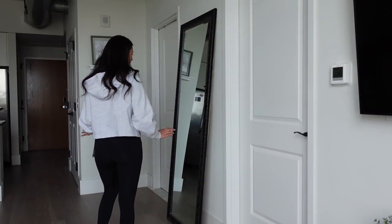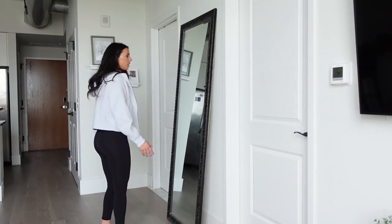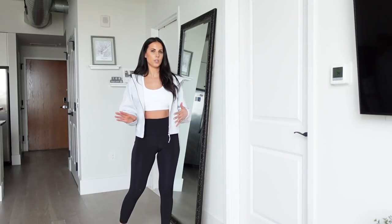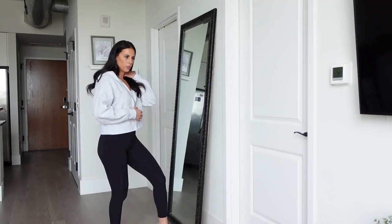So here's the gray. Let me look at myself in the mirror. Oh, see, I think this is so cute. And I'm going to try this on with the scuba joggers next so you can see that fit. But yeah, especially with a white tank under it, I feel like it looks so cute. And even just right here, I don't know. Guys, I'm really liking the full zip.